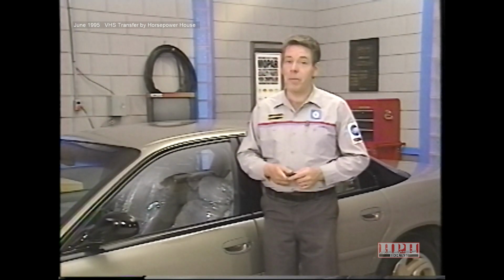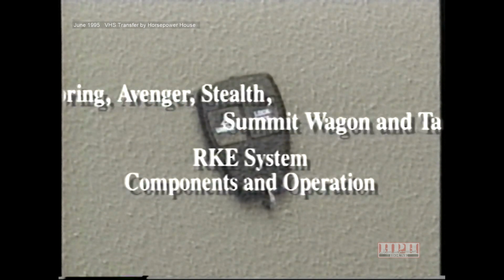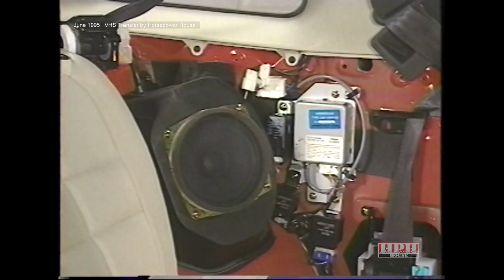Next, we're going to discuss the RKE systems on vehicles built by Mitsubishi and Diamond Star. Sebring, Avenger, Stealth, Summit Wagon, and Talon use a radio frequency transmitter. The transmitter operates on 1 or 2 batteries, depending on the system. The procedure for battery replacement is the same as for the transmitters we saw earlier in the program. The transmitter sends a signal to the RKE receiver, located behind the left-hand rear quarter trim panel.